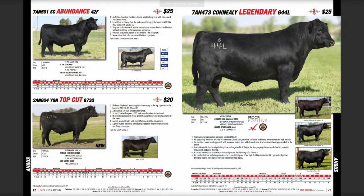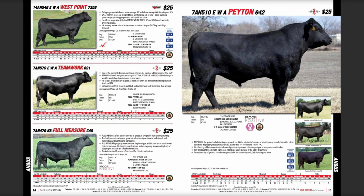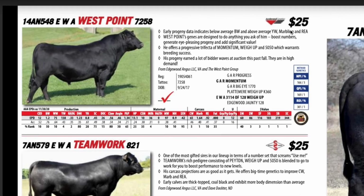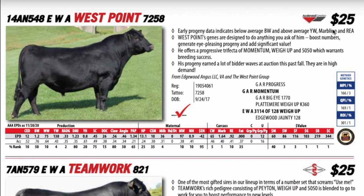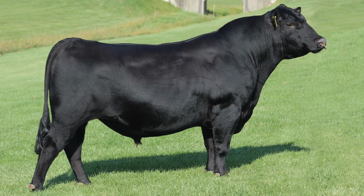And another bull that fits right with all these other bulls we're talking about is a bull called West Point, who came from the same program where Peyton originated, the Edgewood program in Virginia. He's a Momentum son, and I think that's one of the reasons I really like this bull, because I've always liked Momentum. But West Point takes some of the things that Momentum did very well to a new level. And so we talk about high $C. Yes, West Point, his predictions say high $C, but there's a spread between calving ease and growth, which we need. But there's a lot of marbling, there's a lot of muscle, and they're under control for size.